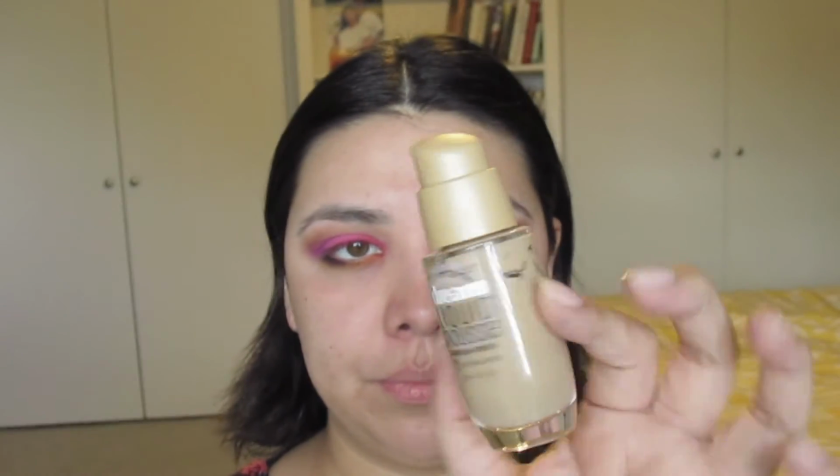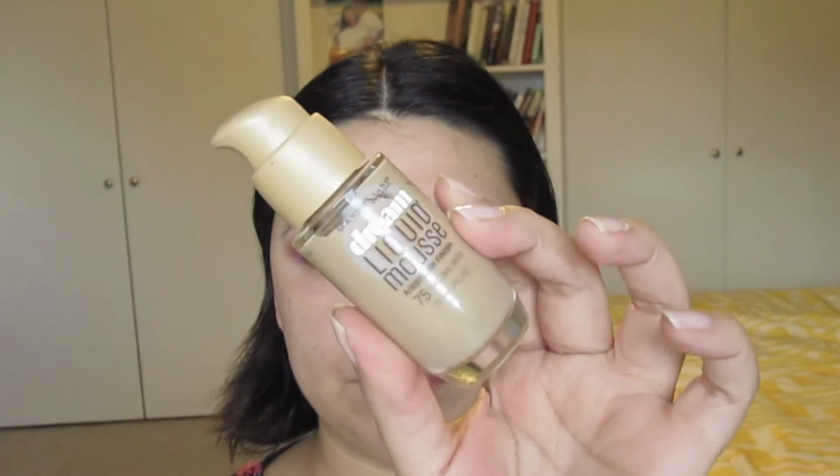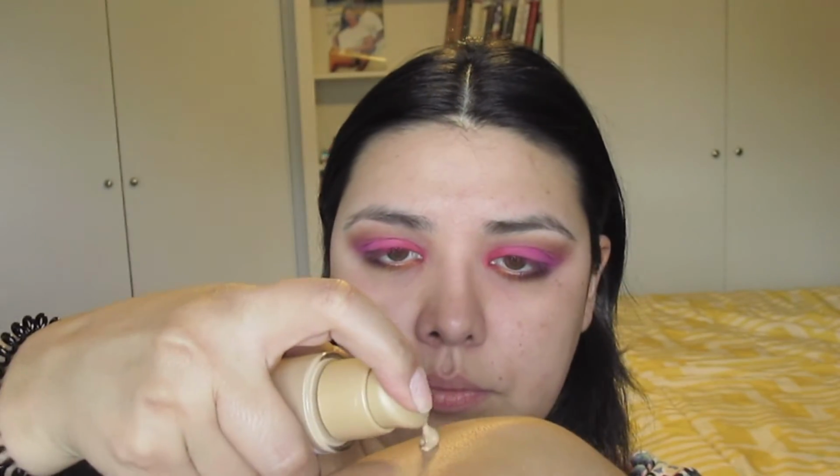All right, now I'm going to do my face, so I'm going to zoom you out and apply this primer all over my skin. This is actually a really good one. It helps get rid of texture. And I'm taking this Dream Liquid Mousse. This is from Maybelline. It's honestly my favorite now.